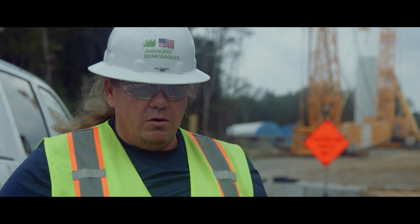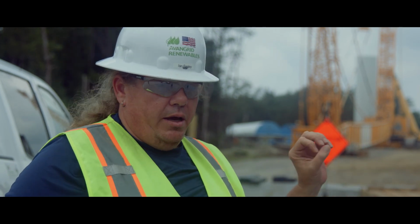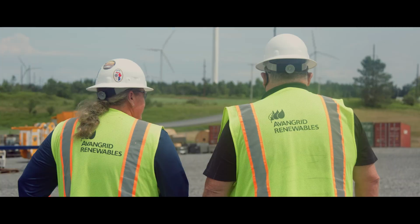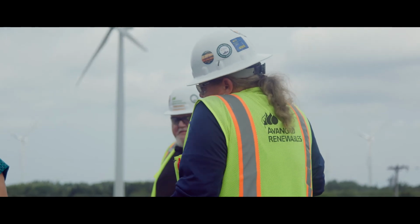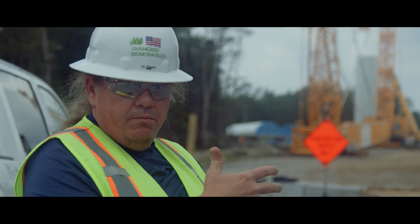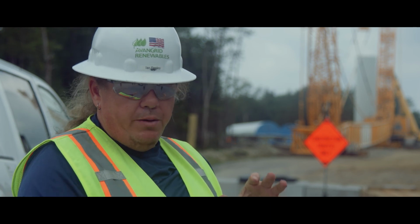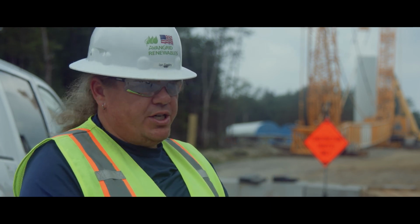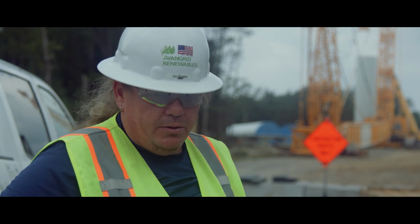We used a smaller, like a 550 crane to come in here and set these. And we'll use this main crane, which will finish out stacking our tower, doing the tower sections, the hub with the nacelle. We'll also go ahead and put those blades in while it's there. We'll finish out that erection. They generally call that topping out a turbine.